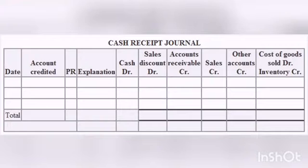Cash receipt journal: a special journal used to record money received. In a manual system, this allows one entry to the cash account for the month or shorter periods, instead of debiting the cash account for every receipt. This is the format for the cash receipt journal.